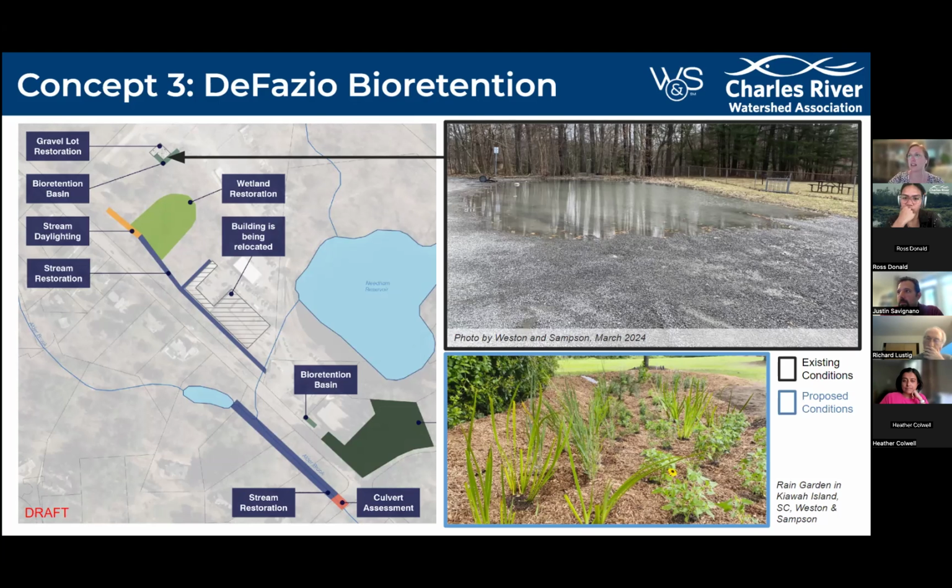So doing kind of an L shape of that same rain garden or bioretention system that would allow the water to be captured in an intentional area and hopefully infiltrated into the ground would reduce the amount of parking that is lost to standing water in this location.